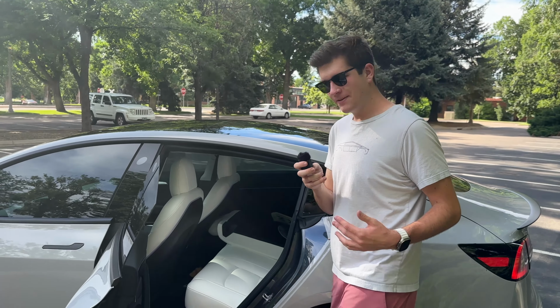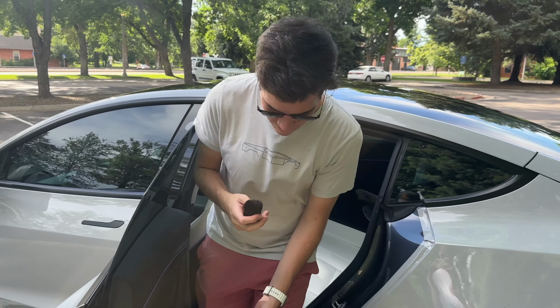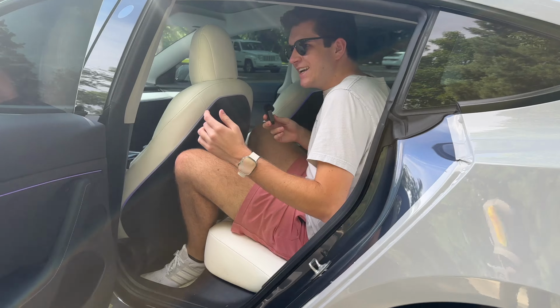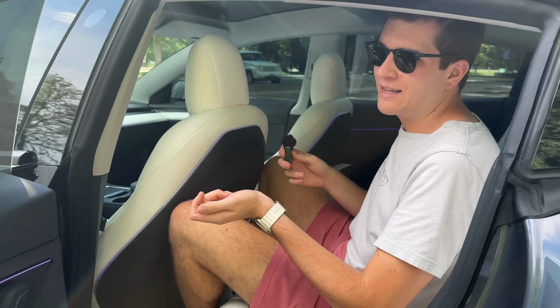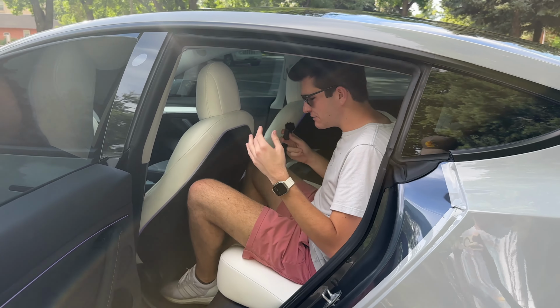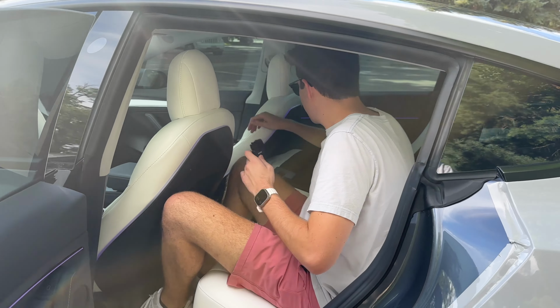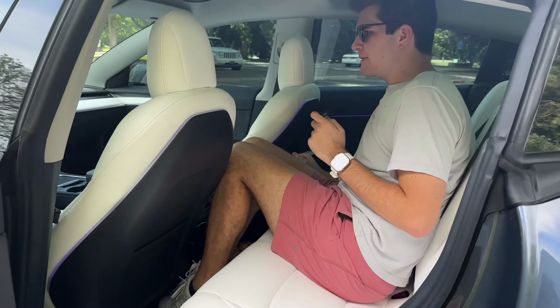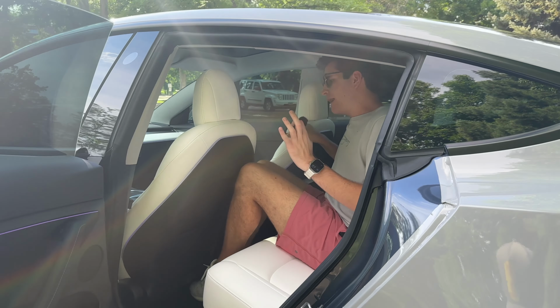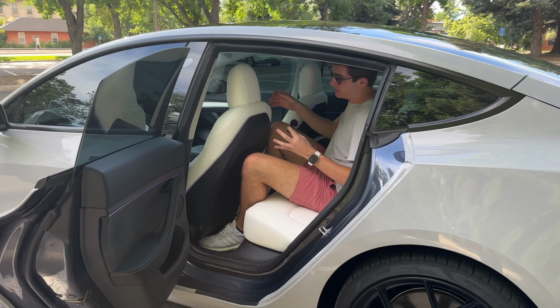Now the Model 3, again, a different story. It's a lot tighter. You can still kind of fit in here, but you can definitely see this is my regular position on my seat when I drive. You can see if I was a passenger in my own car, it would probably be an issue. It's very tight back here, and even if I'm in the middle seat, you'd be squeezing your legs together like this to fit. It's a lot lower to the ground and a lot less space for you and your passengers.